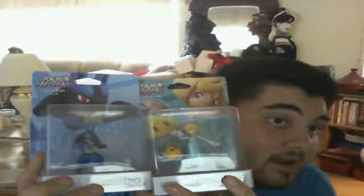Alright, anyway guys. And in box number two, yeah, we have Lucario! Lucario is another one I saw for like $20 and I was like, I'm snatching this one too. I snatched up a lot of the store exclusives. That's BS though guys, in case you didn't know. Apparently, the store exclusives are only store exclusives in the U.S. Outside the U.S., these are everywhere. Yeah, the U.S. is stupid.